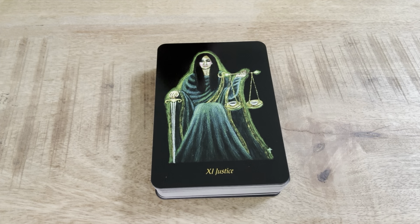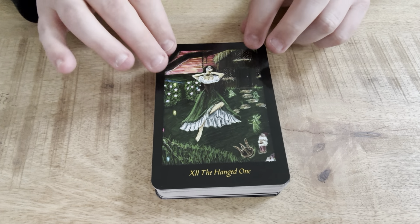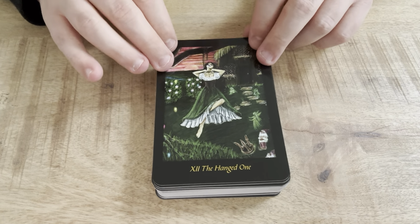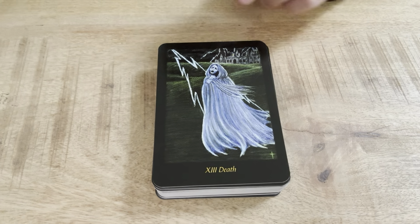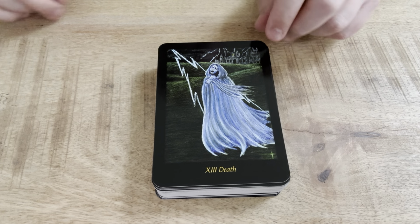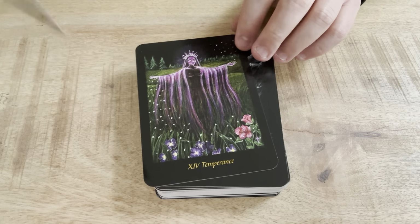Justice is a bit basic. I'm not gonna comment on every single card, just the ones that struck a chord with me. For example, this extremely triggering but intense Hanged Man. I love that. Or this Banshee in the Death card. I just think it's all really rather special.